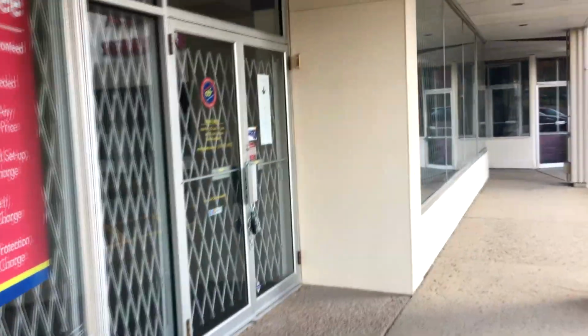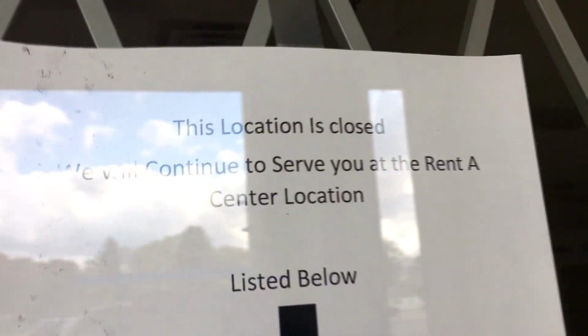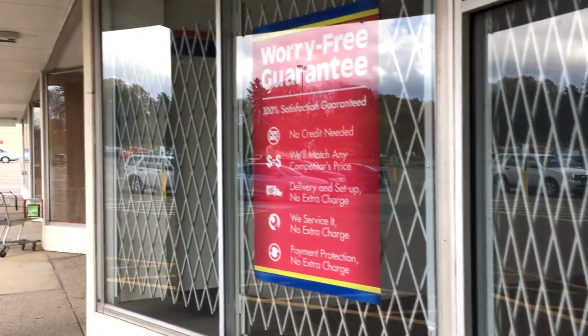No idea. Yeah, this one was a Rent-A-Center, obviously. What is that? They must have had TVs set up back there. Yeah, not much to see in there, but it's kind of surprising to me that this is the only one that has the protective thing on there, whatever you call it, that gate.